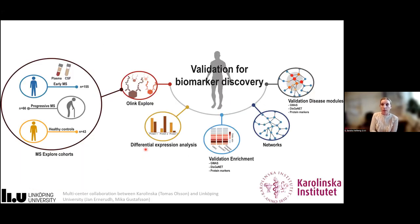So this is a multi-center collaboration between Karolinska and Linköping University, where we are analyzing paired plasma and CSF samples from different cohorts of MS patients that reflect different aspects of disease, where the aim is to identify biomarkers that can be used, for example, for prognosis. So we have one cohort of patients with early MS that reflects disease at the very earliest stages. And then we also have patients with more progressive disease and also healthy controls.